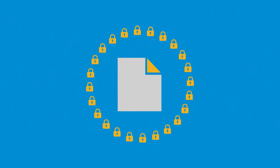Ensure your business stays ahead of the next threat. Vaultize. Control your data.